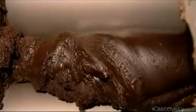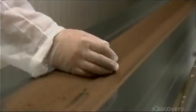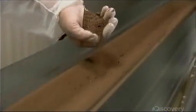The flavor is fine by this point, but the coarse texture needs to be smoothed out, so the chocolate moves to a refining machine, passing between a set of 5 rollers, which reduce the particle size, so much so that within just minutes, the chocolate leaves the refiner as a fine, dry powder.